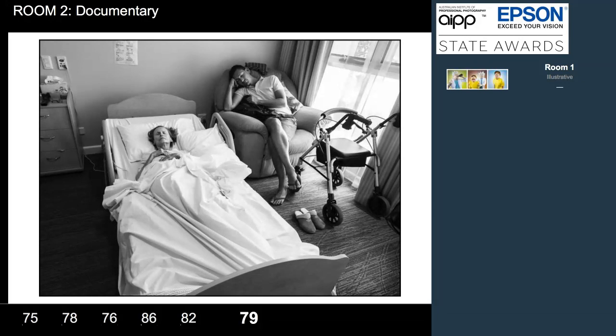This print score is 79. And a challenge from Rob. Rob's on 86. There's an 82 in the silver range, 78, 76, and a 75. Rob?